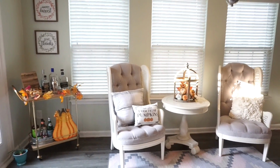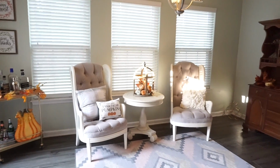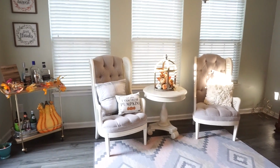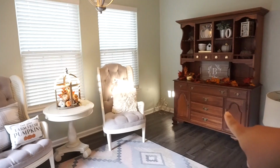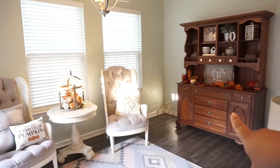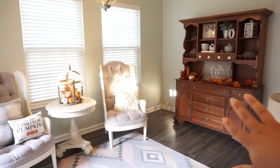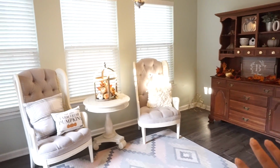So this is our little sunroom, and we still haven't quite figured out what to do in here. If you saw my vlog from this past weekend, this is the hutch that I was talking about painting. We are going to paint it white, and I think it will just stand out and be so much better, but for now it is what it is.